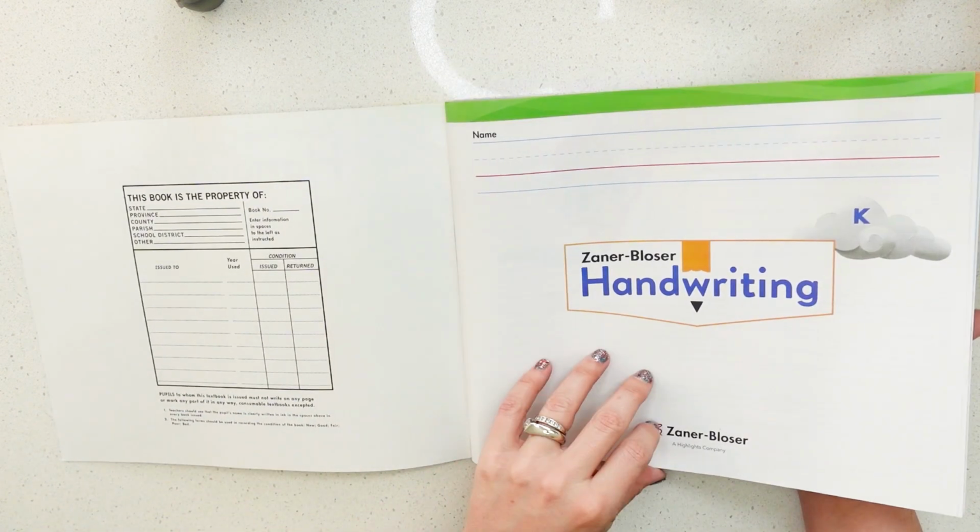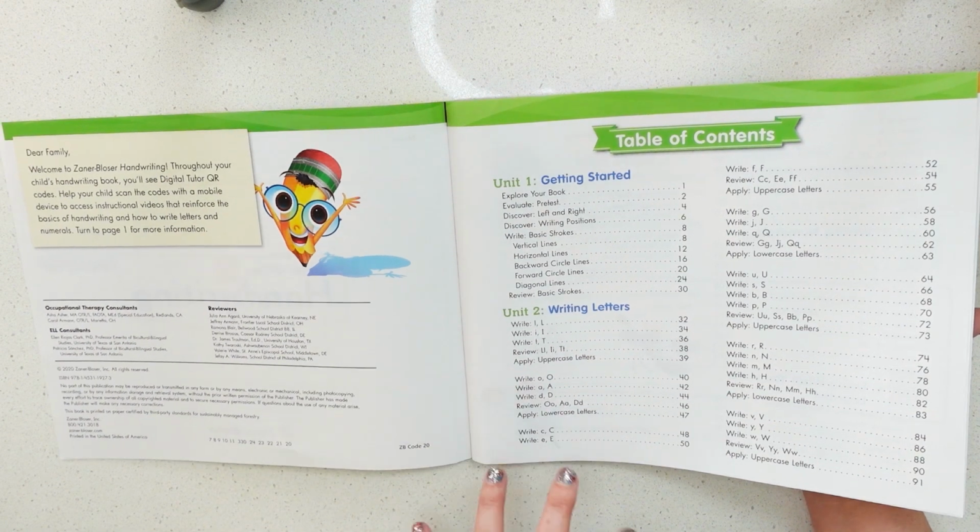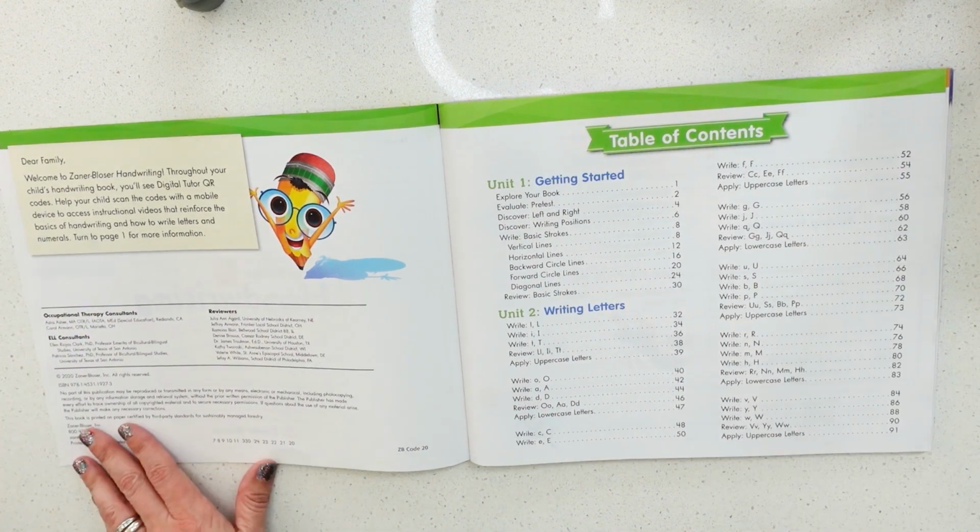And it doesn't teach them in alphabetical order, which is another thing that I love, because that's just kind of not how it works, right? It doesn't naturally flow A to Z.